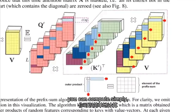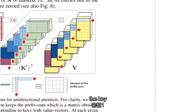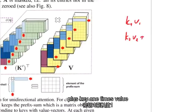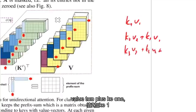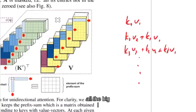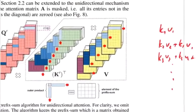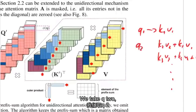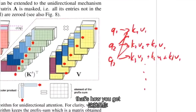Namely, you can simply compute key 1 times value 1, and then you can compute key 2 times value 2 plus key 1 times value 1, and you compute key 3 value 3 plus key 2 value 2 plus key 1 value 1, and so on. You compute these things, and these are all the big sums where the L goes away, right? So we do that first, and then we simply come along and take Q1 and multiply by K1 V1. We take Q2 and multiply by this and this. Q3 will multiply by this, this, and this. And you see, that's how you get your causal attention.